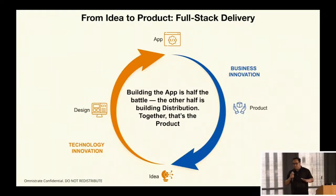Now, in this session, I'm going to focus on the last mile. The overall event focuses on getting from an idea to product. We are at the AWS office, and we are going to work backwards. We're going to do the last mile first, go from application to the product, and then the rest of the partners will talk about the other tools that are available to make it easier for you to go from an idea to product. Oh, sorry, idea to application. My bad.